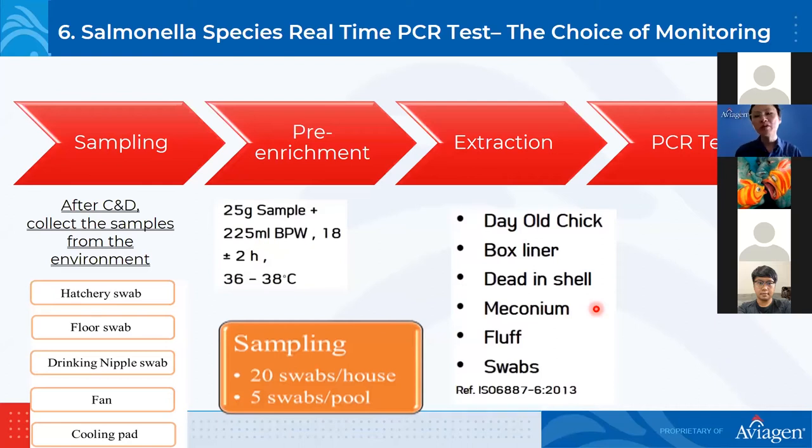In terms of the meconiums, in the hatchery, people are practicing this when sexing, okay? So one bucket of meconium will represent the whole day's samples in the morning. So if you perform culture or PCR and there is a positive detection, it will pretty much indicate where the problem comes from, either from a certain known breeder flock or even farm. Sometimes one hatchery serves two farms, that's why.